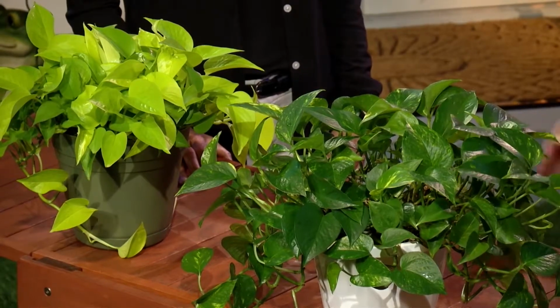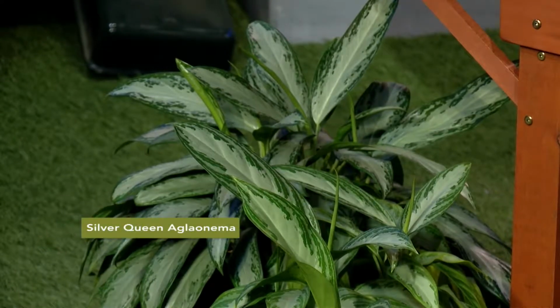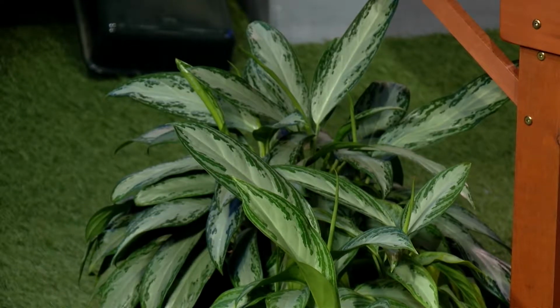This one that's called lemon lime takes a little more light than the regular pothos, but the color pop in your house is just fantastic. And the other one that I really like to grow inside is the Silver Queen aglaonema, which I have down here. And that is another really tough plant that can tolerate a lot of conditions, lower light conditions.